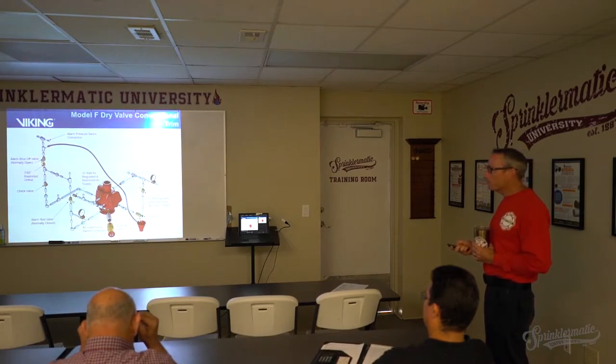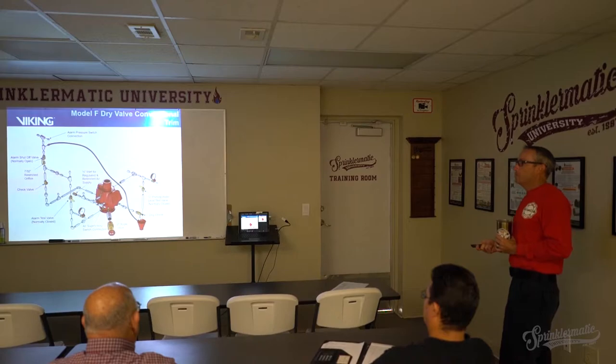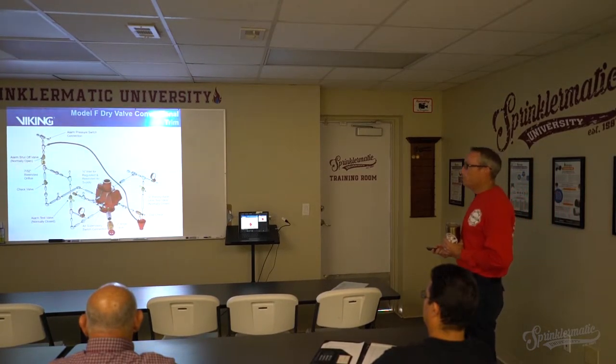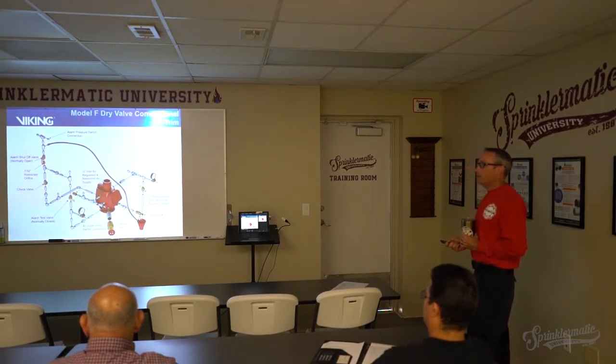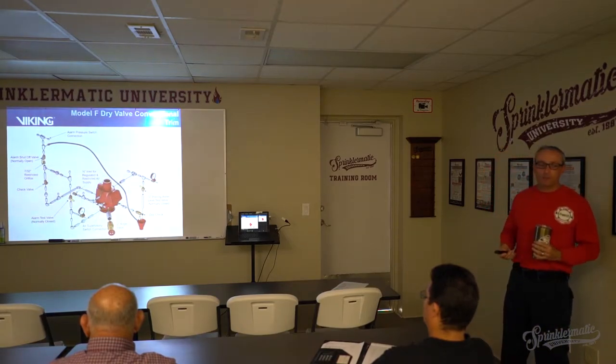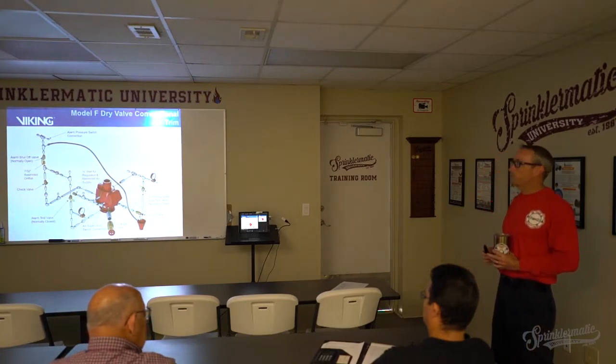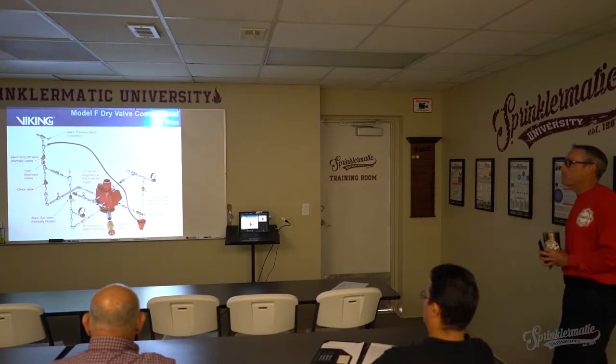You'll see right here, there are these two valves, the alarm shutoff valve and the alarm test valve. The alarm test valve is always closed and the alarm shutoff valve is always open. The reason is that we don't want to generate accidental trips of the system or false alarms, right? That's the sprinkler guy's worst sin, creating false alarms.